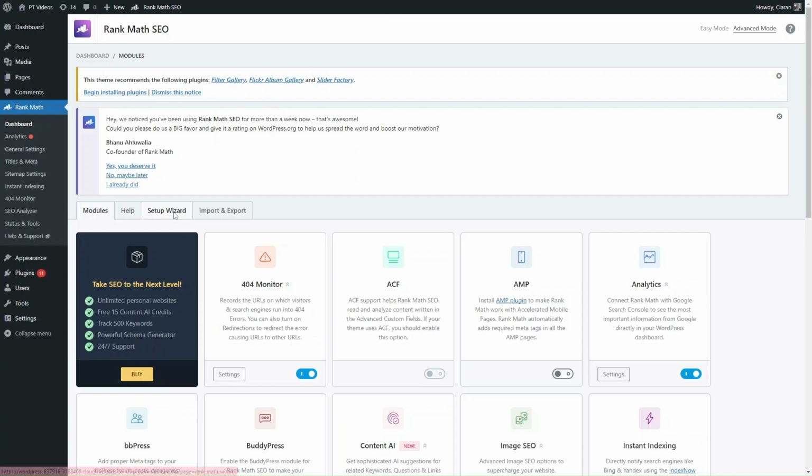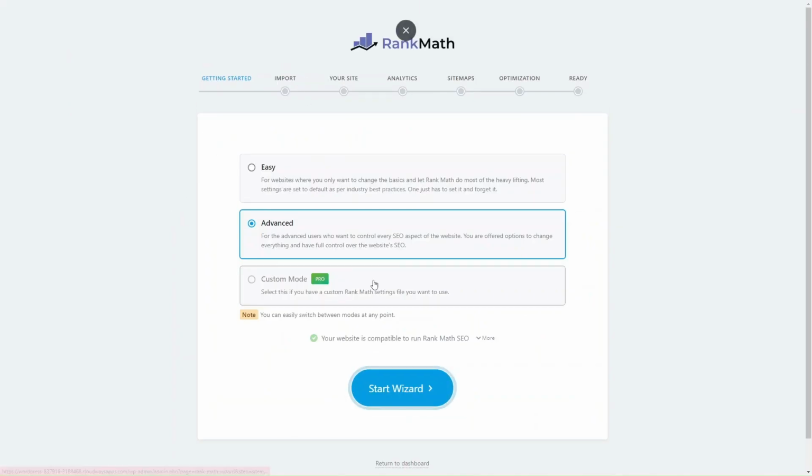Once you download Rank Math, you'll be faced with the setup wizard, and what you want to do is just get through each of the stages one by one. You can use whichever mode of Rank Math you want, either advanced, if you want options to change everything, or just the basic Rank Math. You want to click on advanced so you can do some custom configurations, but it's not too advanced. You just want to click on Start Wizard.